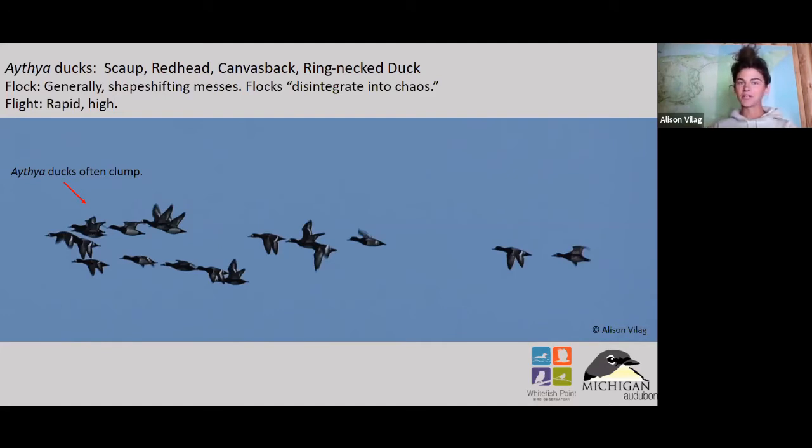So they're generally shape-shifting messes, and if you pick up one of those flocks on the horizon and just see it moving around a lot, probably Aythya. Their flight is really quick, and they also fly pretty high for a duck.